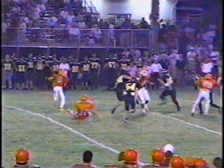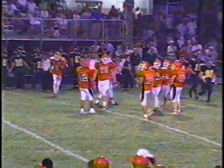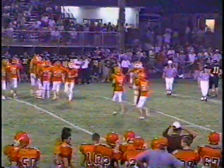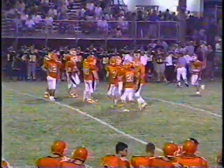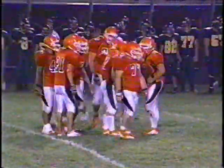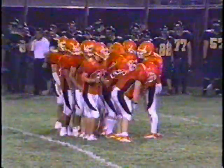Jay Edwards drops back to pass, looking for a receiver. Rolling to the left side, throws down the field, and he just throws it away. Trying to force it into Davis or Jolly. Throws the ball out of bounds right now. It stops the clock and prevents that interception. Third down and 10 for the Buckeyes at the 26 of Athens. Ball resting just outside the 25.